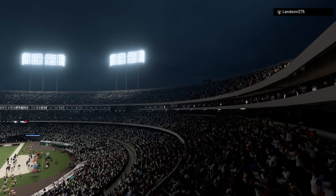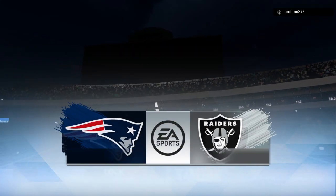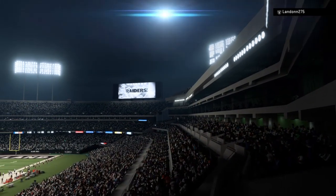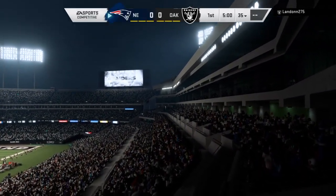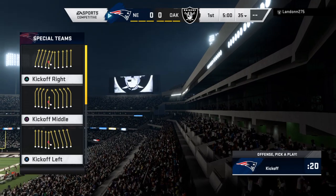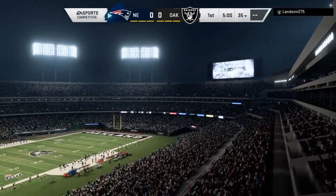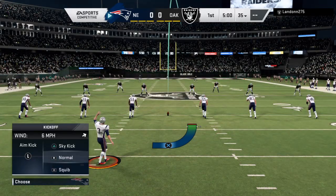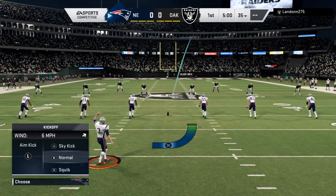EA Sports coverage of the NFL brings us to the east side of the Bay Bridge in Oakland, California. This was the scene a few minutes ago. The folks around the stadium clad in silver and black going to make every last game played in Oakland count. They're ready to go as their Raiders get set to match up with the New England Patriots.